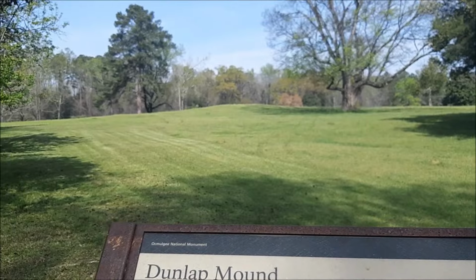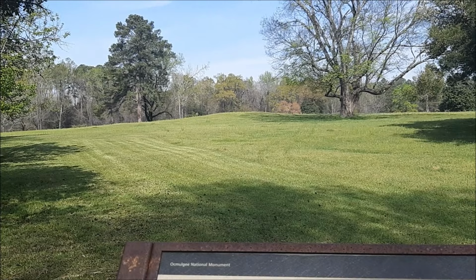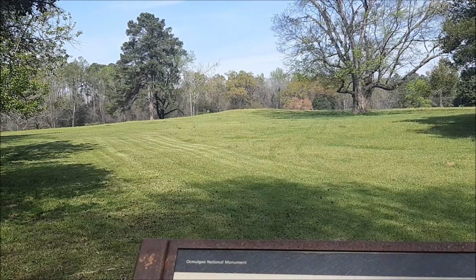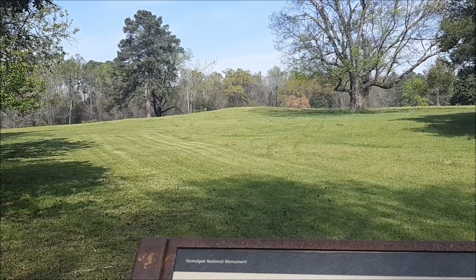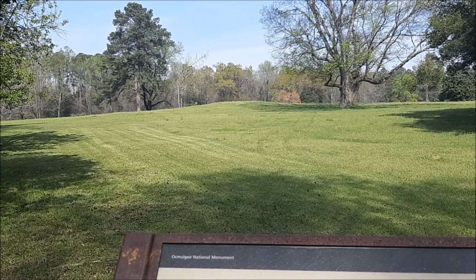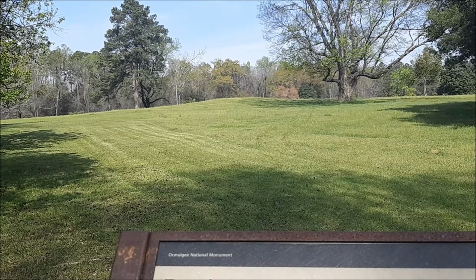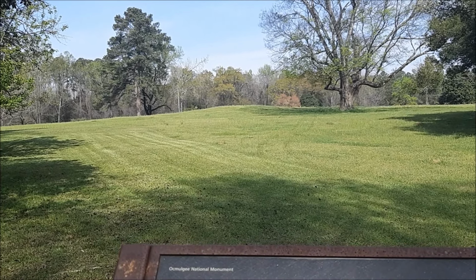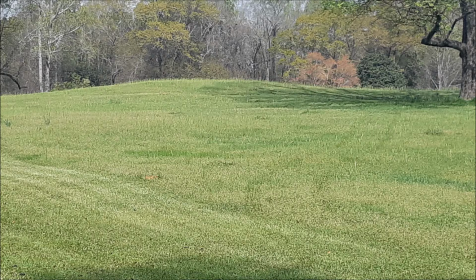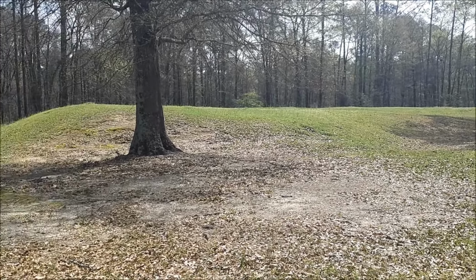The Dunlop Mound. It's very small now. It was named after the family who owned a plantation here in 1856. And the house, chicken house, and a garden were close to the mound. It was severely damaged due to plowing and orchard planting. It was originally 6 feet high, 100 feet wide, and when the mound was excavated, they found evidence that a rectangular structure stood on top of it at one time. So this was the site of the Battle of Walnut Creek.